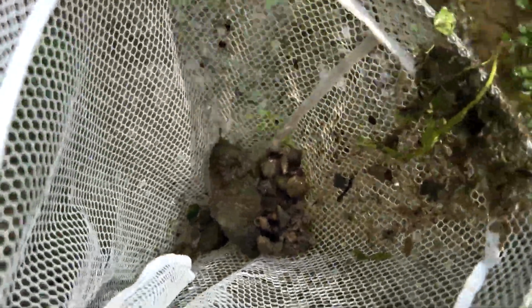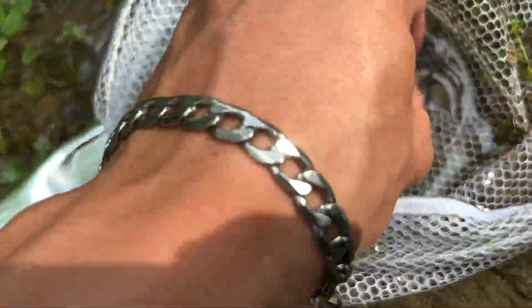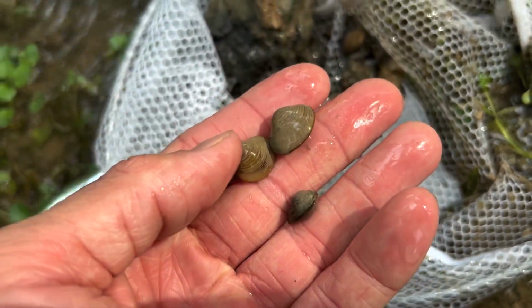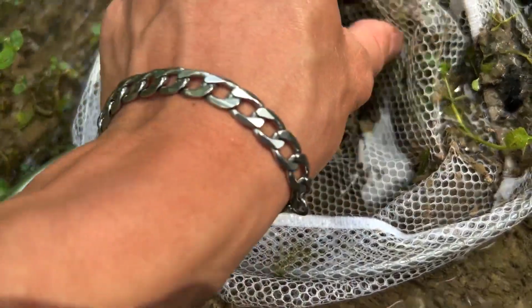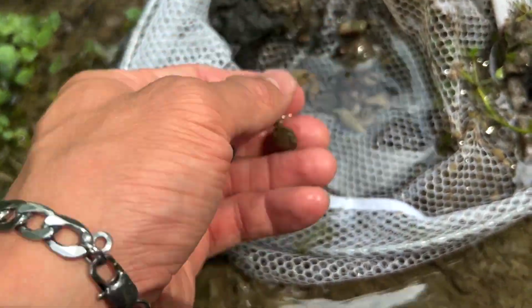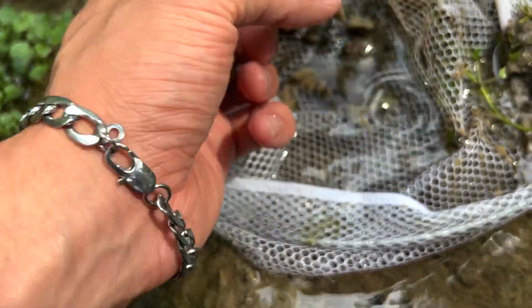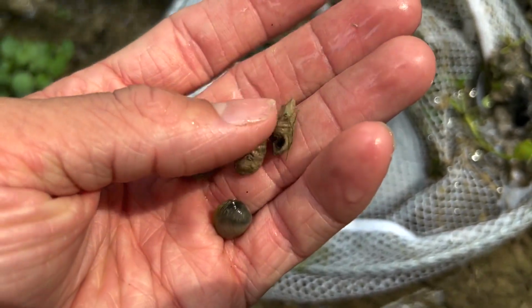Even though I came up fishless, I still caught some of these cool little clams here, and these guys act as a natural filter inside of any kind of body of water. And these guys are native to Texas, so we're going to put these guys right back. But what else did I catch that's not from Texas that's over here? I caught some of these weird little snails that are all over the creek bed.